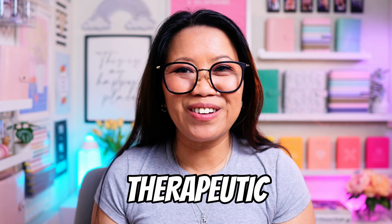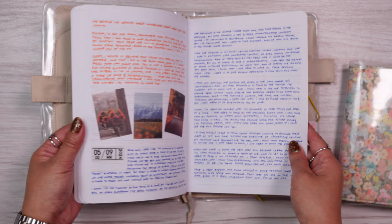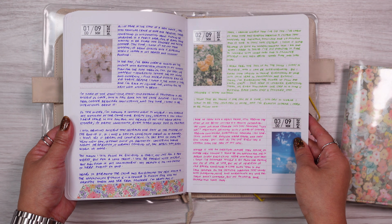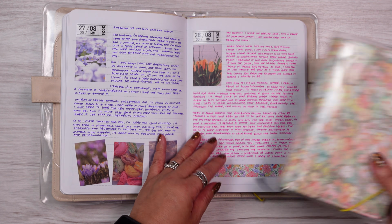Journaling has really been a therapeutic outlet for me over the years. I remember a time when I was feeling really overwhelmed, and just having a place to write everything down made a huge difference. I didn't need it to be perfect or pretty, I just needed to get the thoughts out of my head and onto paper.